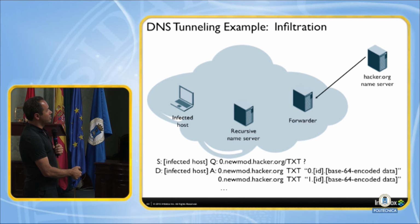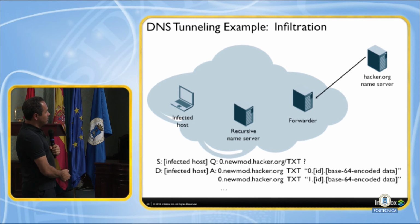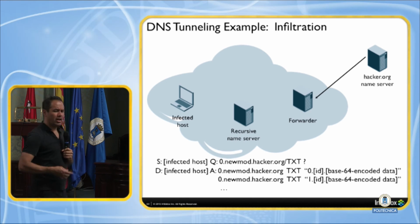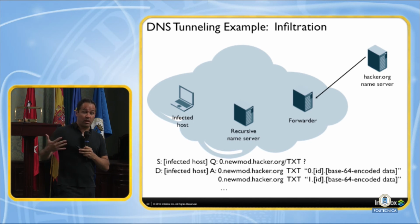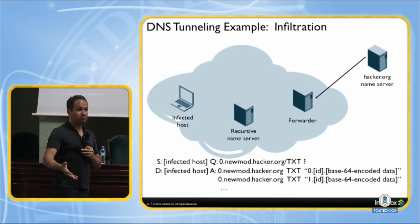The hacker.org name server responds with a bunch of text records. And the text records look like this, right? Text 0.some unique ID dot a bunch of base64 encoded data, 1.id dot base64 encoded data. The base64, that's just a mechanism for encoding binary data in text, right?